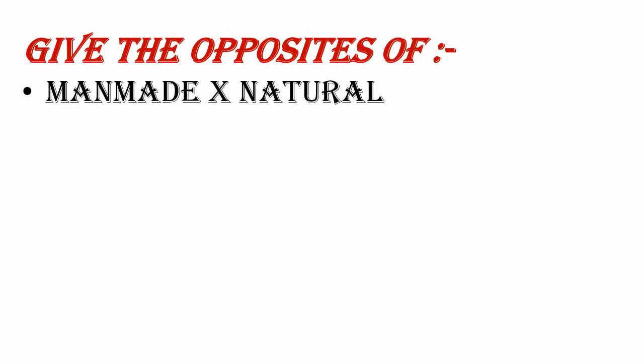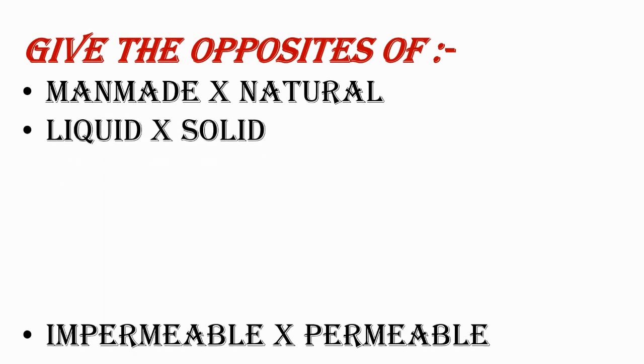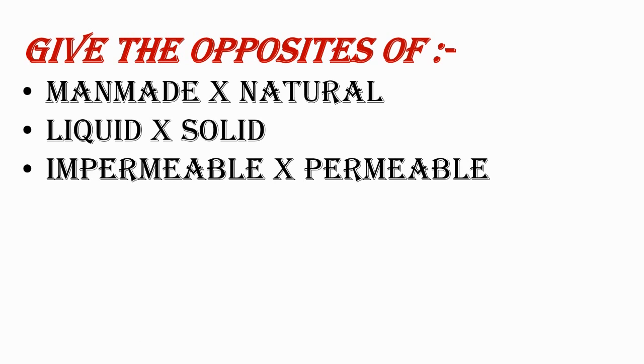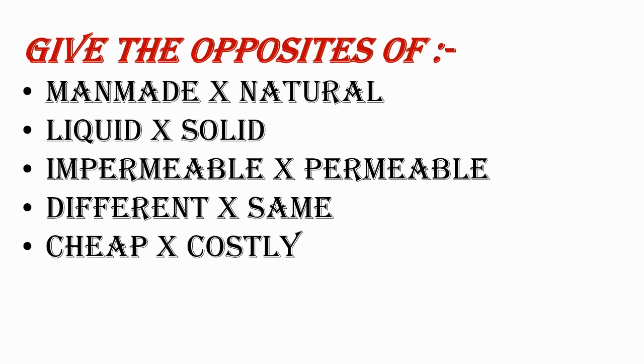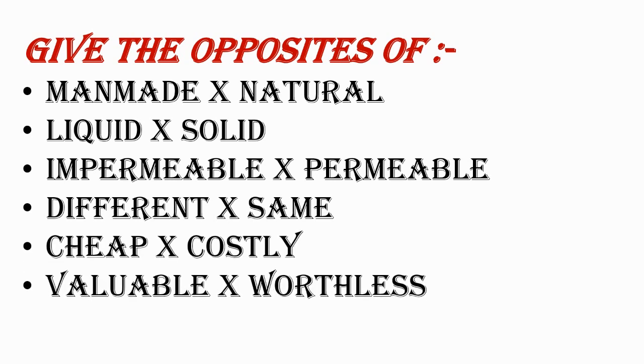Give the opposites of man-made, natural; liquid, solid; impermeable, permeable; different, same; cheap, costly; valuable, worthless; believable, unbelievable.